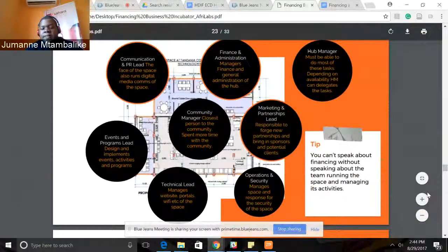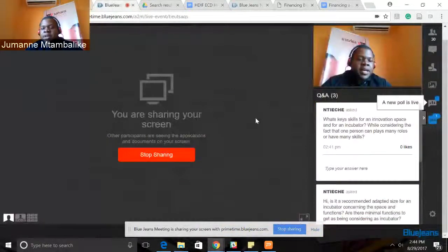You need a technical lead person who can just supervise technical stuff. Of course, operation and security staff is key. So those are some of the key roles you can have in your team. And of course, you can assign multiple roles to one person.